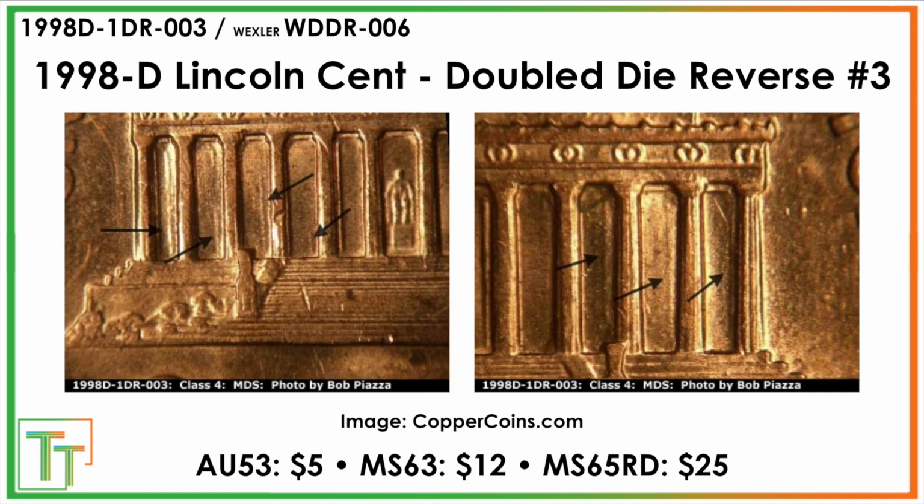The big ones to look for, though, are these really two varieties that have the doubled columns.